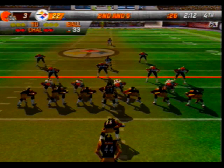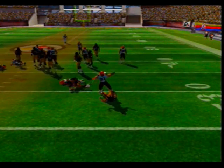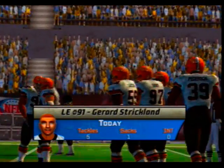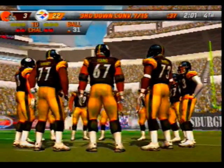They line up in the I formation with a counter play. Strickland stops him for negative yardage. They didn't fool anybody with that play call. The defense knew what was coming, and they shut that thing down quickly.